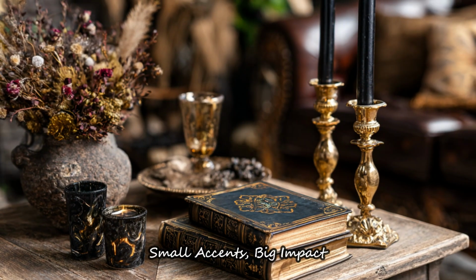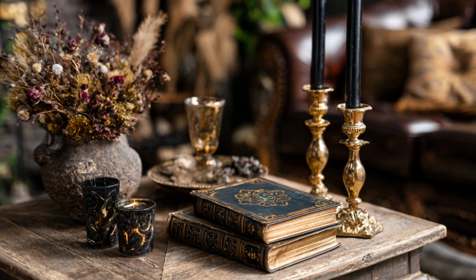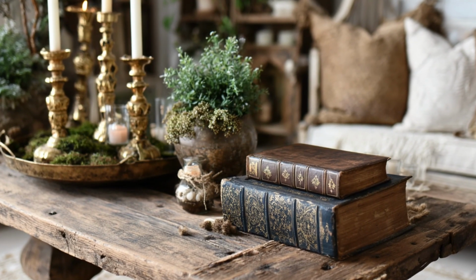Sometimes the tiniest finds make the biggest difference. Think antique books stacked on a coffee table, vintage clocks on a shelf, or brass candlesticks on a mantel. Small details are what pull the vintage look together.